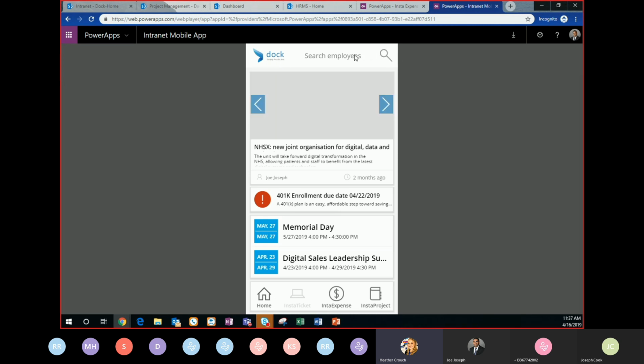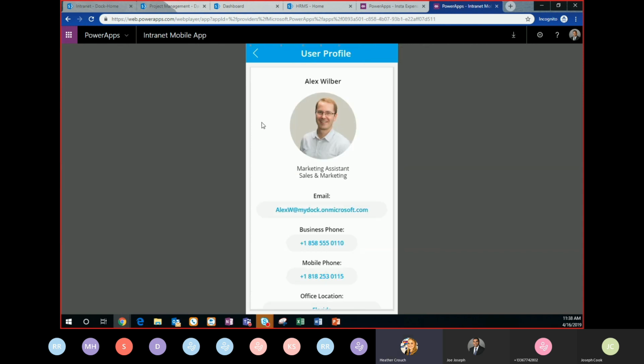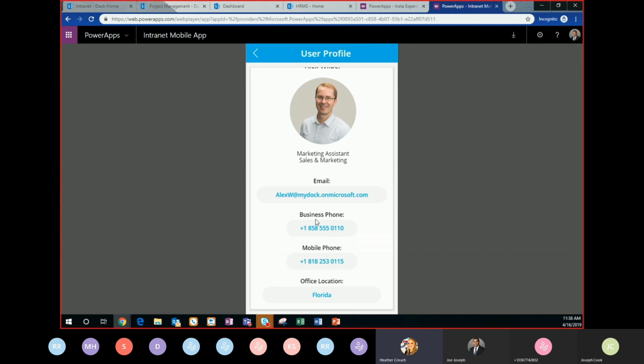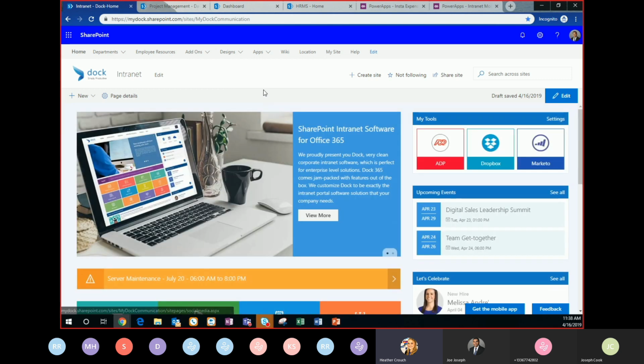Within the app, you can search for employees, go to the employee directory, be able to contact employees from there. So say you're out at a client visiting their location and you need to contact Alex, you have questions for him, you need help, you need to communicate with him, you're out on the go, you can search for his name, be able to email him or give him a call right from here. You'll just simply be able to click on his numbers, click on his email, and it'll open that up for you. So you'll be able to stay connected, stay able to communicate and collaborate even when on the go.